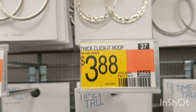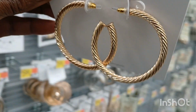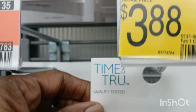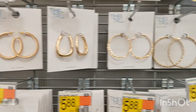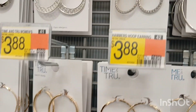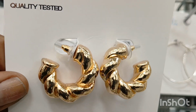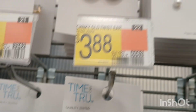Thick clicker hoop for $3.88. And I want to say these are called the thick clicker hoop for $3.88. Again, Time and Tru. Those are really nice. Twisted C hoop earrings. Okay. I love these chunky hoop earrings. Like I said, they're simple, but they're very chic and elegant. For $3.88, guys.